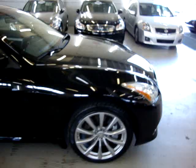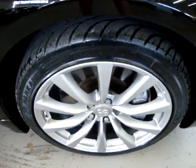Okay. I said the tires are brand new. We just put them on. The car is still in the manufacturer's warranty of 4 years, 60,000 miles, bumper to bumper.